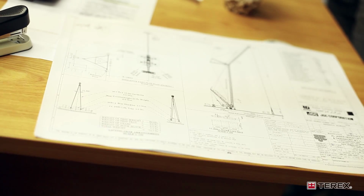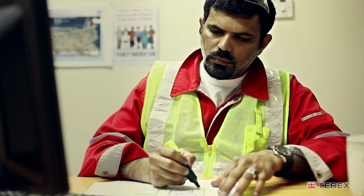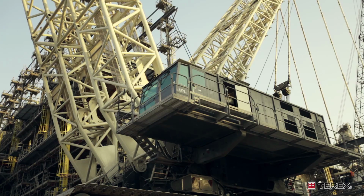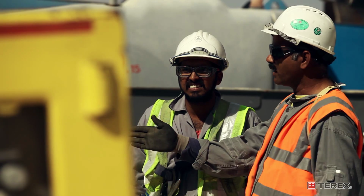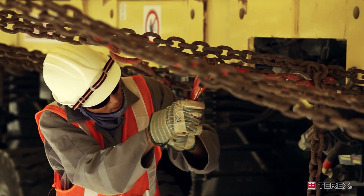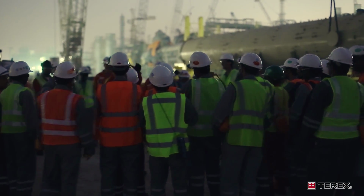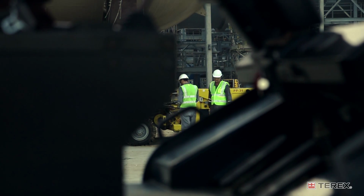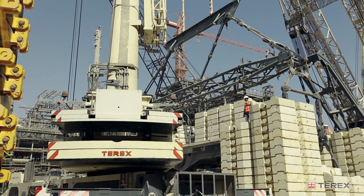I have been planning this lift for a year and a half. This was one of the priced lifts for this whole project, and based on this lift was the award of the contract. A good team of experienced and well-trained people need to work together to explore the possibilities from all angles. We have to make sure that our equipment is the best that's available in the market to meet these needs.